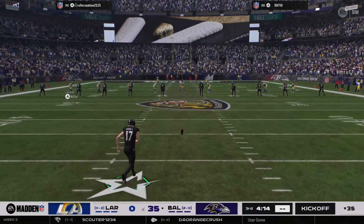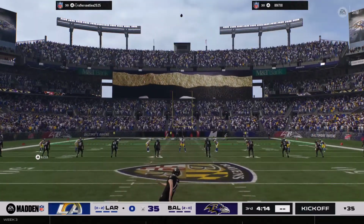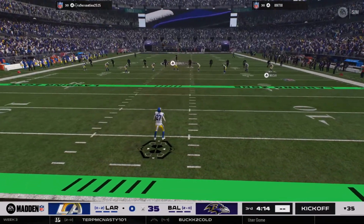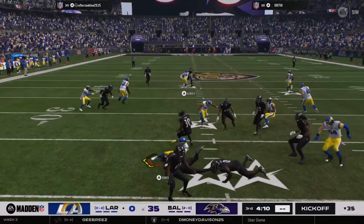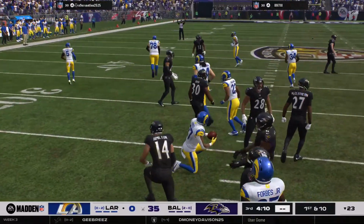Aubrey now to kick this one away. Has this at the 6. And this drive will start inside the 25.